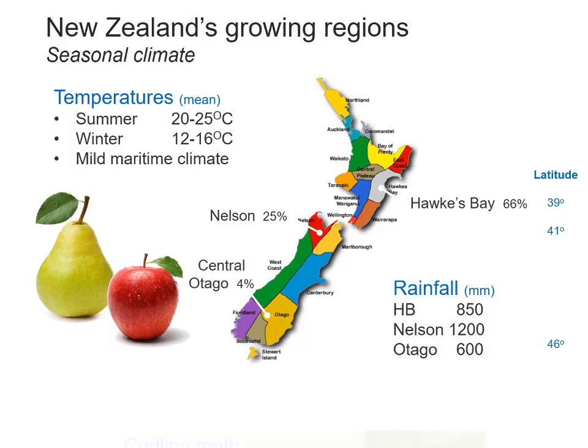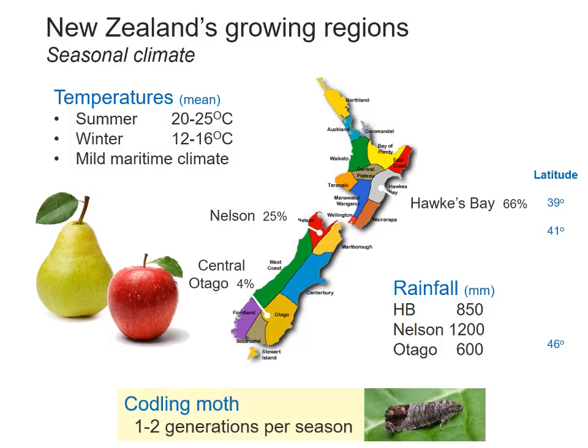If we think about codling moth in New Zealand, it's very different to codling moth in Washington State. We have just 1 to 2 generations per season, 2 generations in the North Island region.